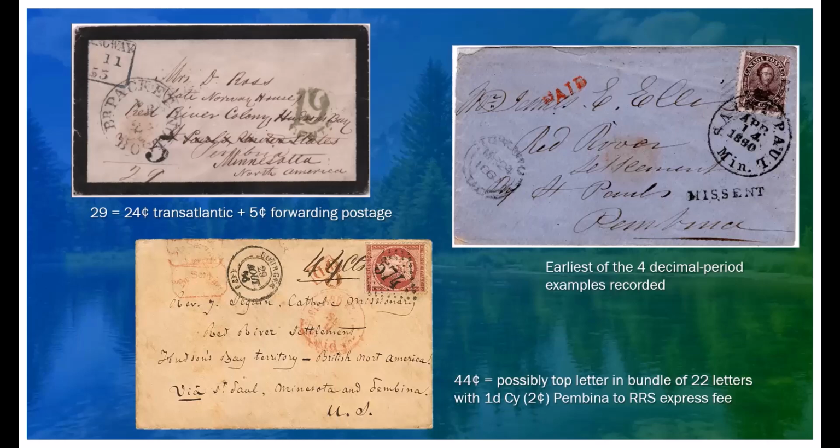And then the one on the left and the one on the bottom is something of a mystery cover because we can't figure out what the 44 cents is. And the best I can come up with is that it's the top letter of a bundle and it represents the courier charges. There was no 22-cent rate, 44-cent rate, 11, or any other multiple of 44 anywhere near France, the US, Canada. So the best guess is it was the top one of a pile of letters that were 1 penny, which was 2 cents. So 22 letters in that stack, which is about what you would expect from one delivery, represents that. But it came from France to Red River Settlement.